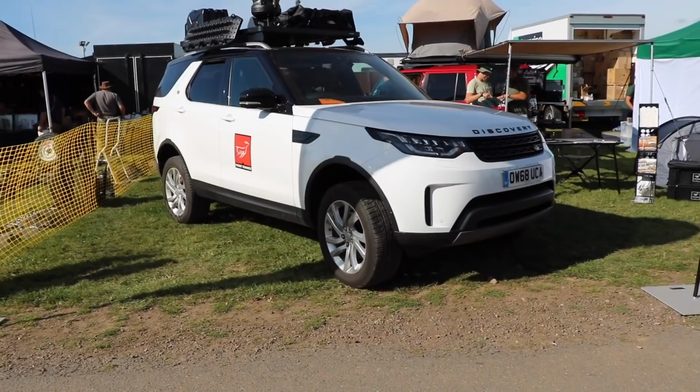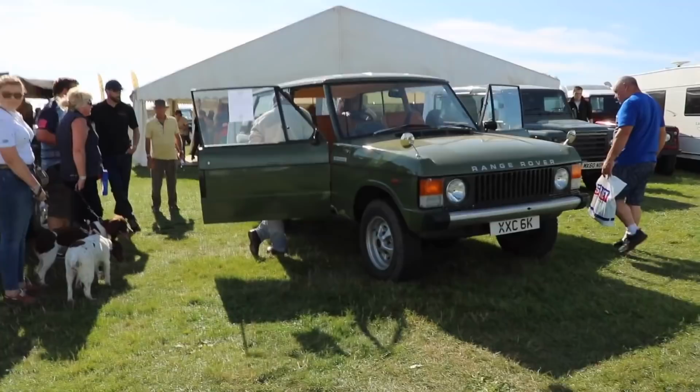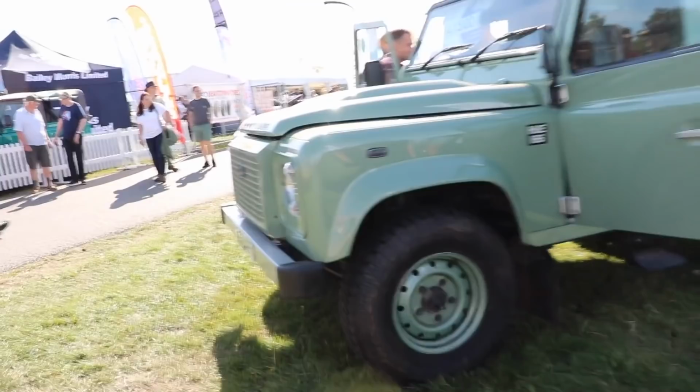Over here we have Exmoor Trim, and they always have some stunning examples on their stand, and this year is no exception. Got a really nice Range Rover Classic here. Don't see many of those around. Defender here that's had some interior stuff done on it. Well, pretty much all the vehicles here have had interior work done to them, like this Heritage Edition, which has some really nice tweed seats and dash. Really, really nice work they've done there.